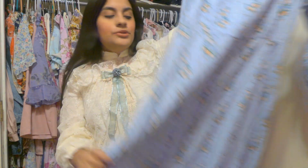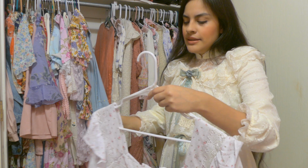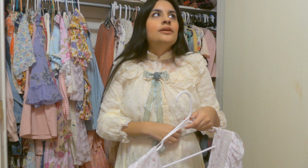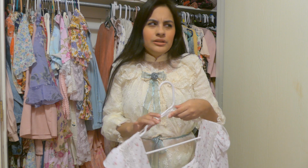Such an adorable dress. Okay, this next dress, I got it from this boutique that is called RedDress, and oh my god, that boutique is so freaking pretty, and it's actually fairly affordable.